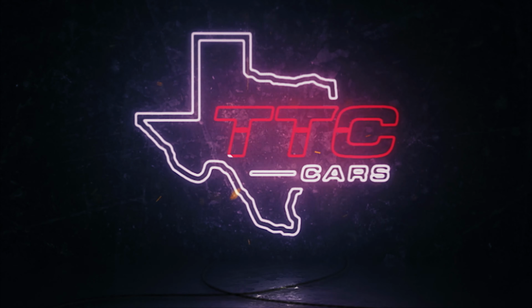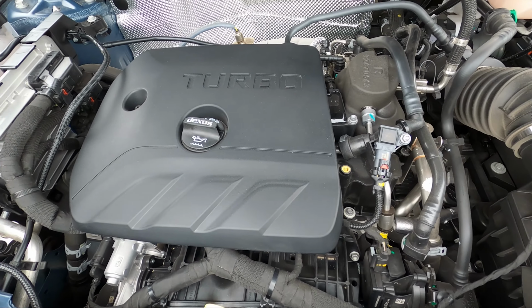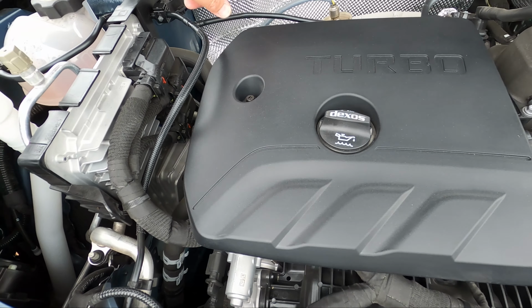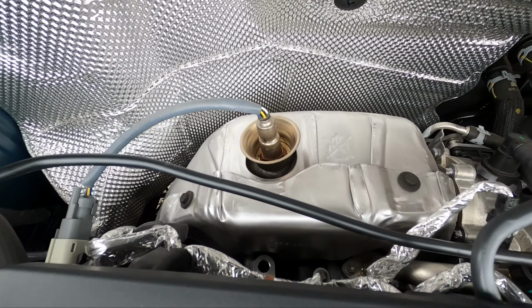All the styling is in that hood, I think, and all the weight of Korea is there, too. Look, this is a three-cylinder, 1.3-liter paired to a CVT transmission. Super kind of exciting. You do have a turbo back here, which is nice. A lot of heat cladding right here, which is cheap but effective.